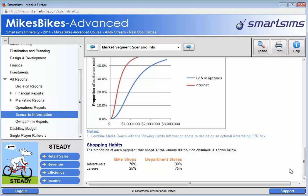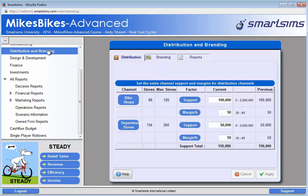We anticipate increased consumer demand for our product will increase sales units, and combined with a significant increase in retail price, we will be in a position to decrease our retail margins and extra support to both channels. However, we will retain a greater return to bike shops. So in the first year, we will be decreasing our bike stores' retail margin to 45%, leaving support at $100,000, and decreasing our discount stores' retail margins to 40% with no extra support.